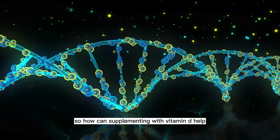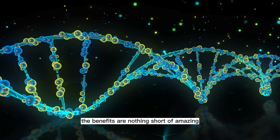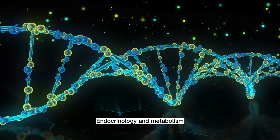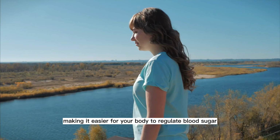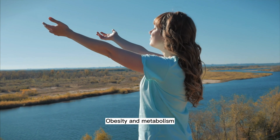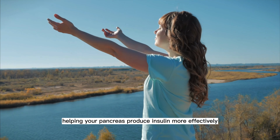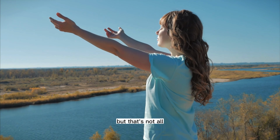So how can supplementing with vitamin D help? The benefits are nothing short of amazing. Research published in the Journal of Clinical Endocrinology and Metabolism found that supplementing with vitamin D can significantly improve insulin sensitivity, making it easier for your body to regulate blood sugar. Another study from Diabetes, Obesity, and Metabolism showed that vitamin D can enhance beta cell function, helping your pancreas produce insulin more effectively. But that's not all.